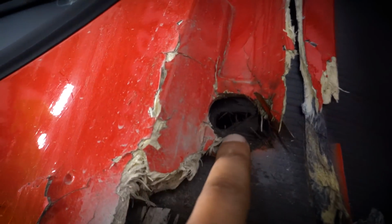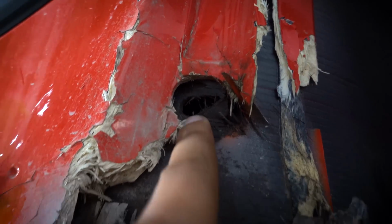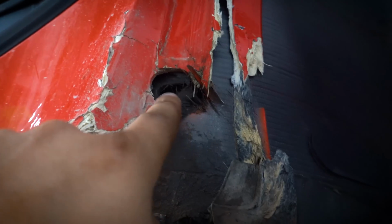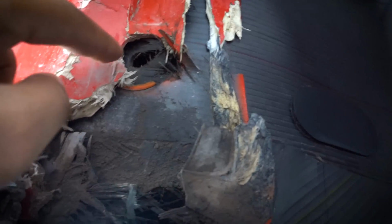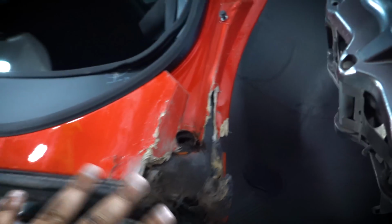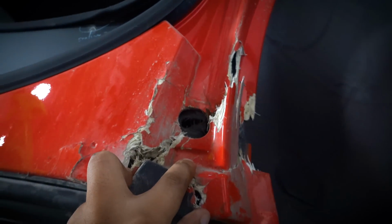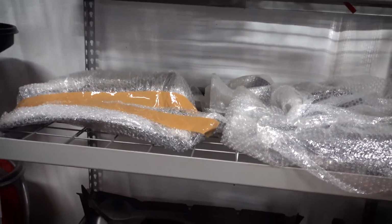Also, I have to fix this because this is how the door attaches. You can still see the hole here, but it just got ripped out. So I'm gonna have to cover this up. I'm gonna drill a hole in, and then I'm going to screw in one of the bosses that attach to the strut so I can have my billionaire doors. I actually have the piece that goes up right here. So if I can get this piece off, it's not gonna be a big deal. It's only fiberglass.